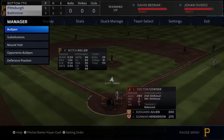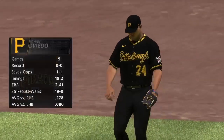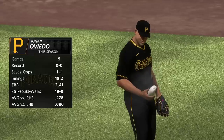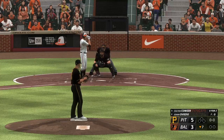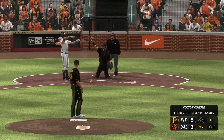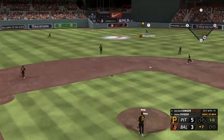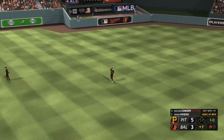Back here at the ballpark, bottom of the seventh, and into the box for Baltimore, Colton Cowser. New pitcher now, Johan Oviedo. He last pitched 2 days ago. For Pittsburgh, number 24, Johan Oviedo. The pitch. Just missed. Out to center. Reynolds gets under it. Good hustle. Calls it in for the out.